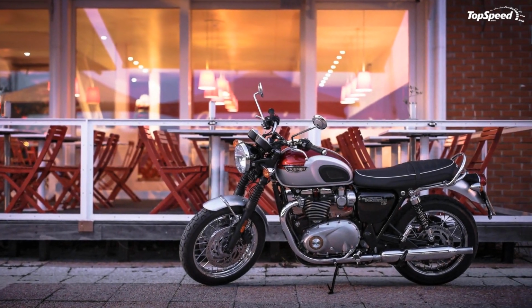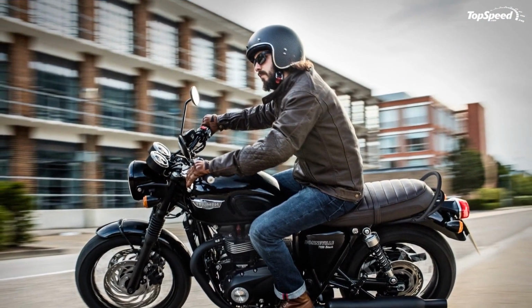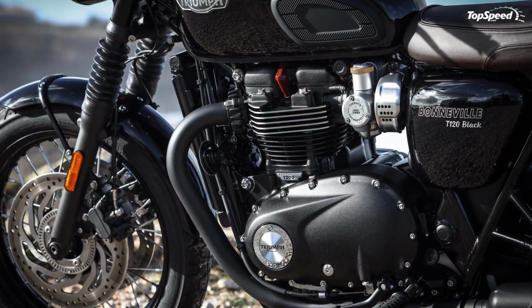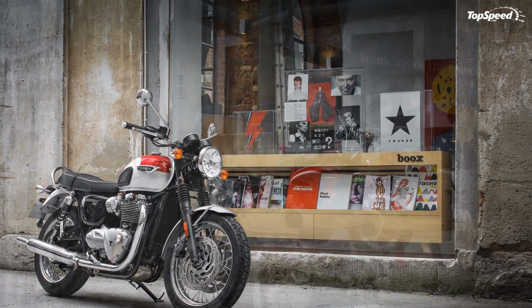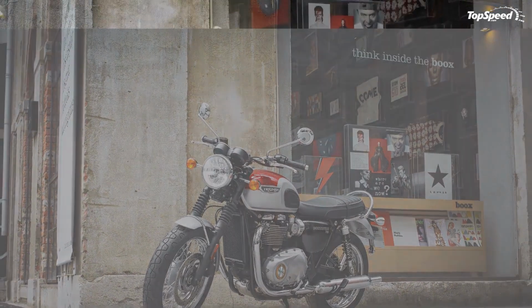Such a classic name deserves to be treated with dignity, with a certain amount of retro appeal, and the factory took extraordinary steps to keep this ride as old school as possible. The designers didn't go too far, though. A modern mill cranks out 80 ponies and over 77 pounds of grunt under a ride-by-wire throttle and traction control. A modern ride through and through, but with a very definite, and dated, curb appeal.